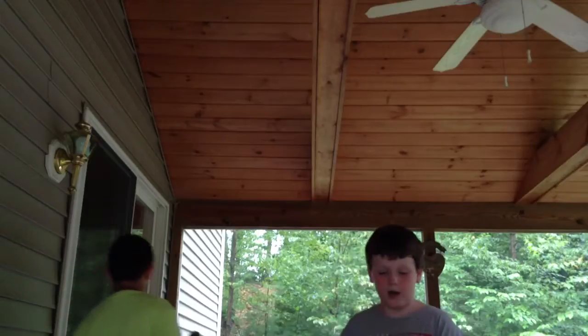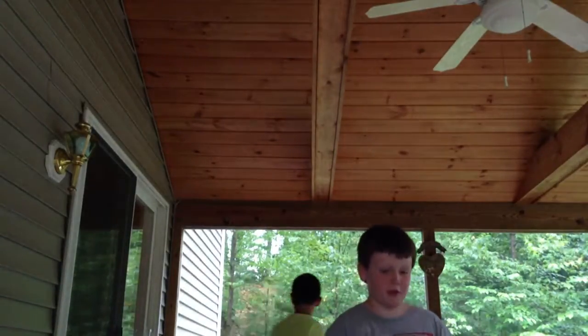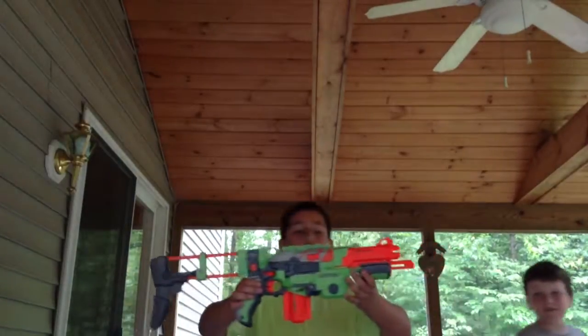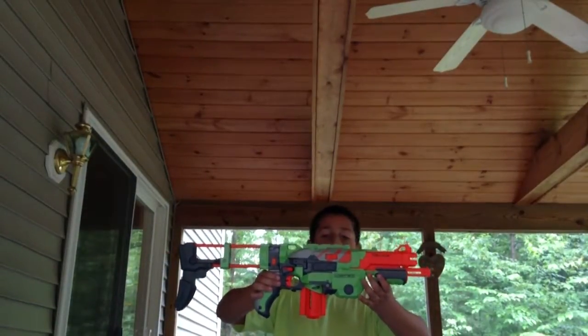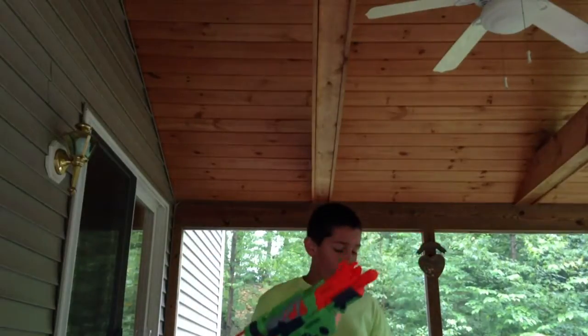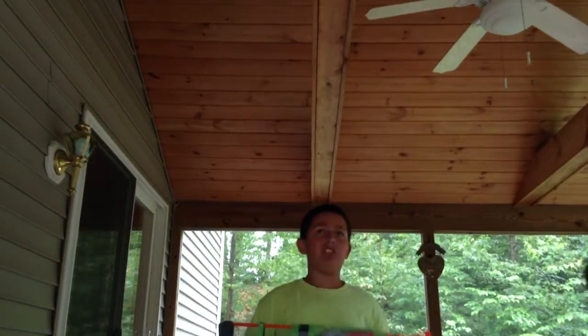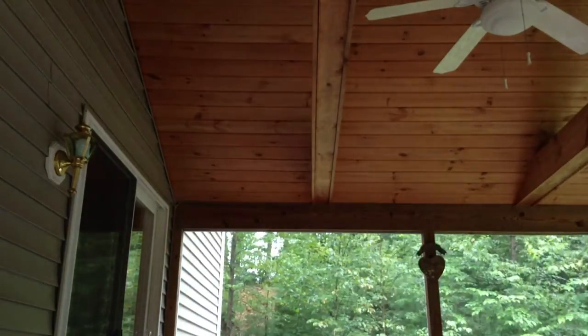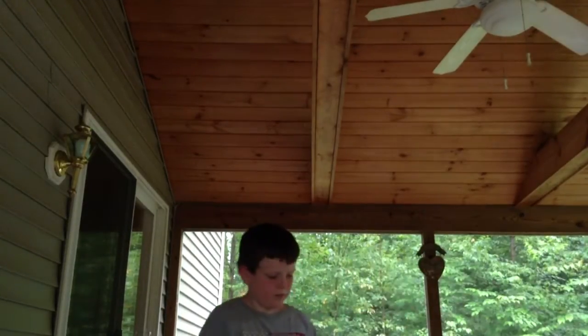REV-6. As it says, it also holds 6 bullets. Now, my friend here will show you the last blaster. This is the Vortex. And it holds discs. It holds, let's say, about 6 or 7 discs. They're green. We have more, but we can't show you right now. So stay tuned for our next documentary.